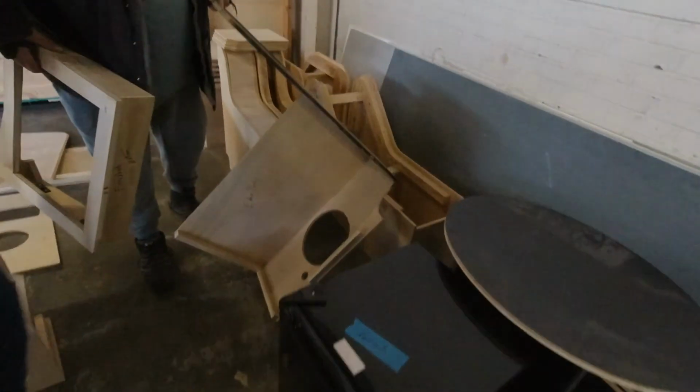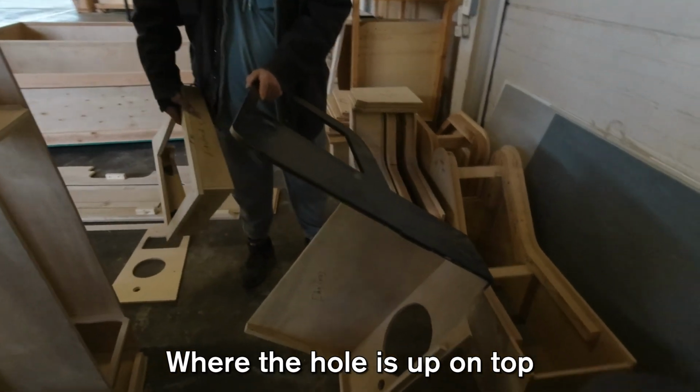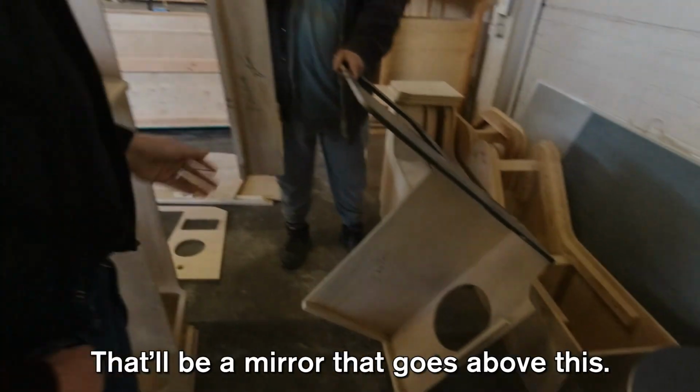This will be where the toilet goes. This is where your cartridge comes out. Where the hole is up on top will be a sink. That'll be a mirror that goes above this.